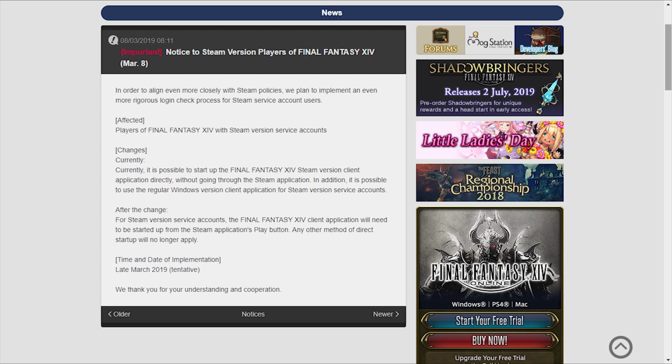The complaints then include that players who have had their account tied to Steam will no longer be able to log into their accounts on the regular install client, making it difficult to move between PCs. For example, if you were at an internet cafe and all they had was the regular installation and not the Steam version, or perhaps if you wanted to use another computer to just log in, perhaps your friend who doesn't have the Steam client installed, well, you're going to be out of luck.